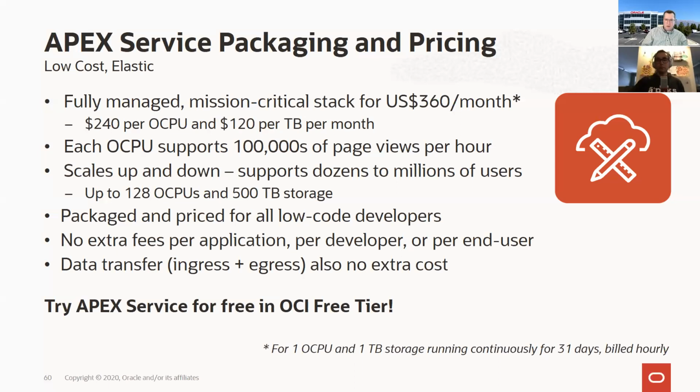You can literally support, our testing shows you can support hundreds of users hammering an app all simultaneously with just one OCPU. Now, of course, your mileage may vary, right? It depends on the size of the data and the complexity of the app and the user think times and all kinds of things. But typically, you're gonna get just with one OCPU something that's suitable for common Apex applications. And if you need to scale the service without ever leaving the service, it scales up and down very nicely. It does it dynamically. You can get up to 128 OCPUs if you need to. You can support dozens or up to millions of users as you need to.